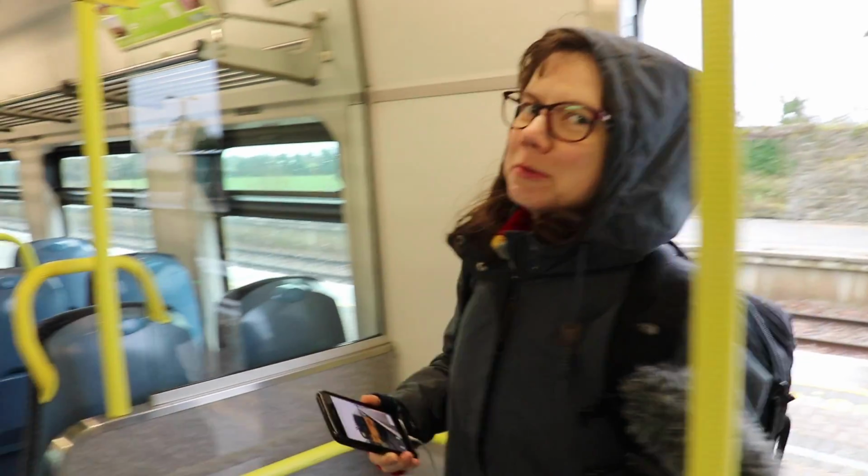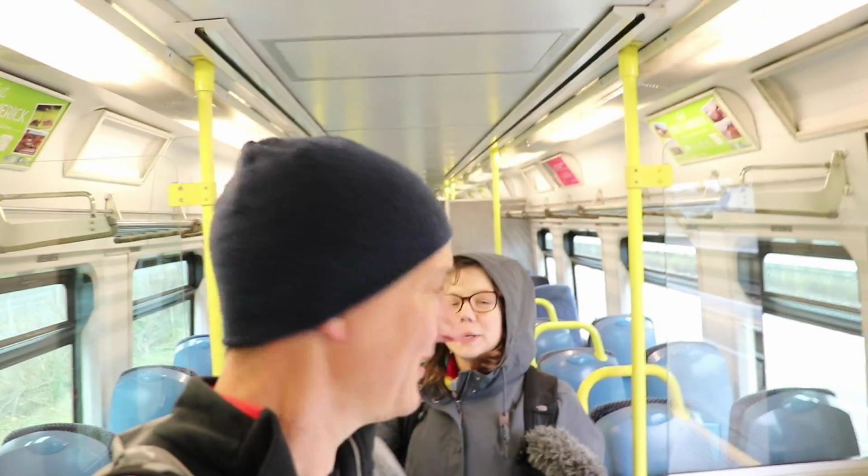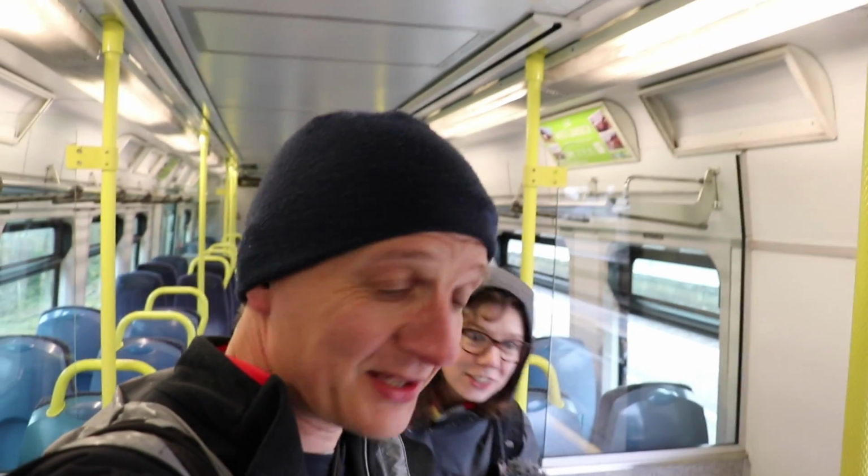Oh, we've had this maquette before. Have we? Yeah. When did we have it before? On the Dart. No, this isn't the Dart maquette. It's the one that goes down to Cove. Oh, is it the Cove maquette? Okay. It's still nice. It's a brand new train. It's a new type of train. I'm excited.